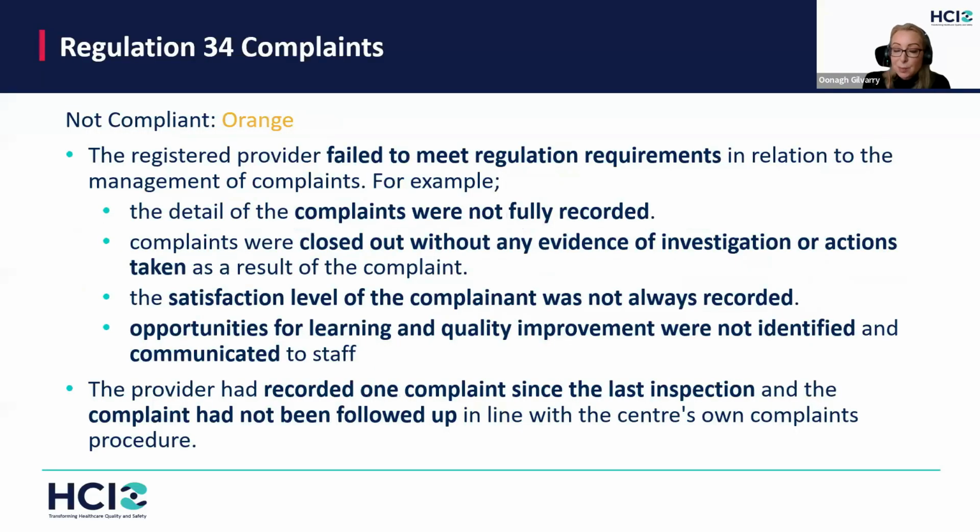Complaints always comes up for a significant amount of interrogation, particularly, I suppose, with the update in the relevant regulation just last year. In this case, the registered provider failed to meet those requirements, details of complaints weren't fully recorded.